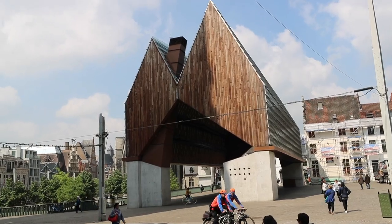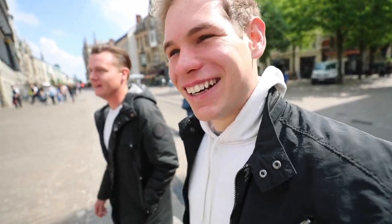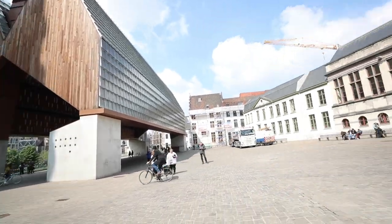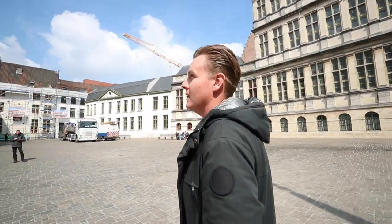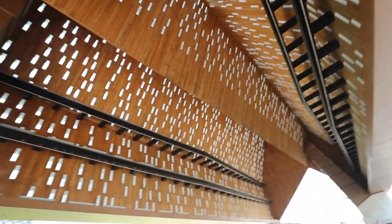We're just looking at this little structure, and I don't know what the function of it is, but we saw people here yesterday, and there was a guy playing violin under it and had some pretty good acoustics, so I feel like that's its main function. It's just really good acoustics. Other than that, yeah, I don't know. They just kind of built it. And also yesterday, it was good to hide from the rain. So it does have two functions. It does look kind of cool.